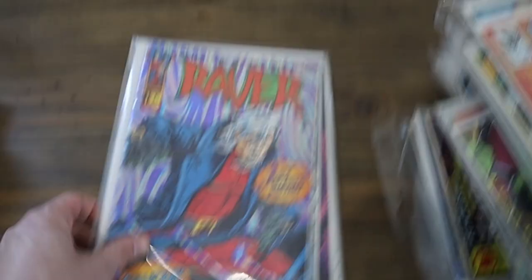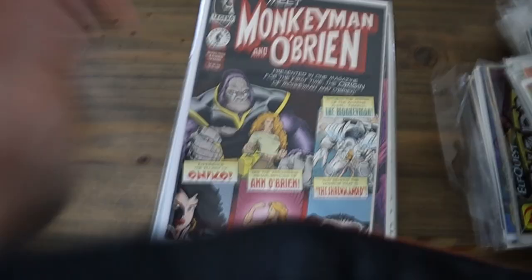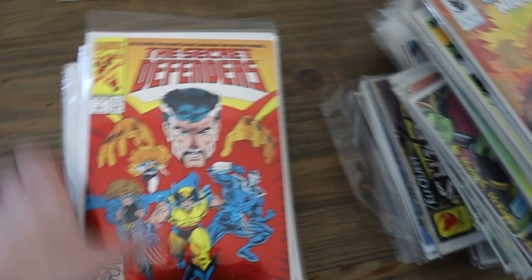And then a lot of these ones, I think I'm just gonna bring a lot of them to the garage sale and blanket price them at a couple bucks a piece, because there's some Image Comics, the Reaver, Monkey Man, another Reaver one, X-Men Alpha Flight, the Atom. These are ones I looked up. I think that was a good one we're selling. Secret Defenders. So there's some okay ones.